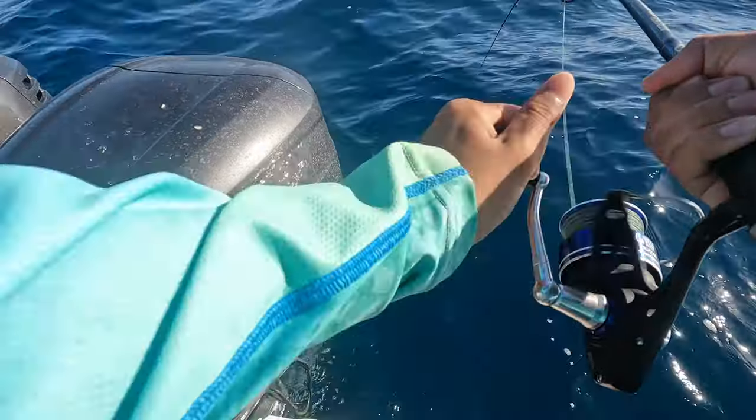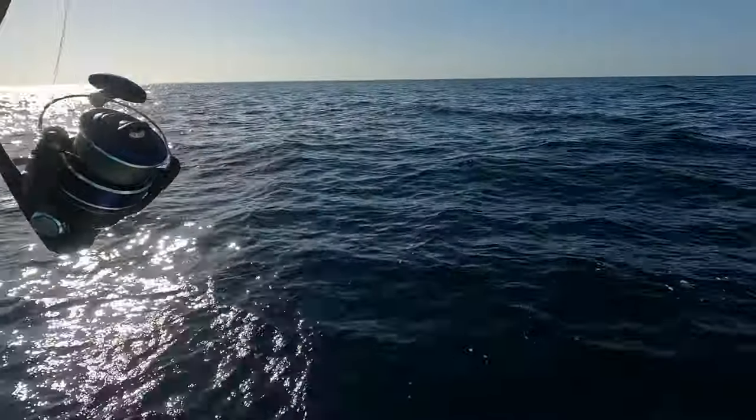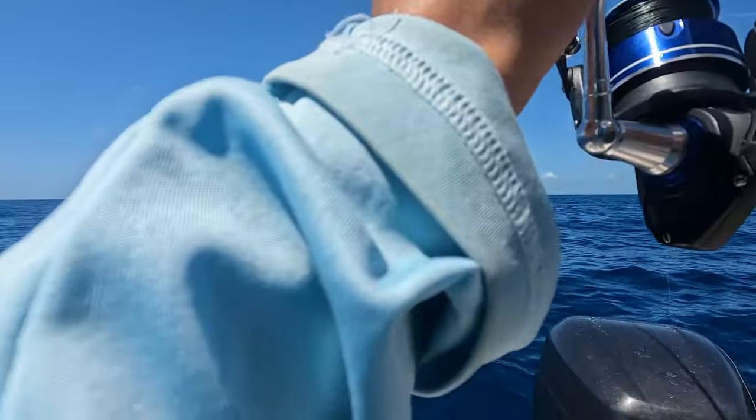There's a huge shark down there. Wind. He's coming after your fish. Big tail. Oh, yeah, he's 14 inches, so he's good.